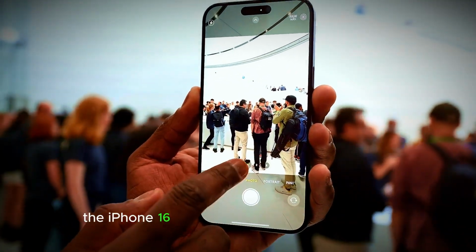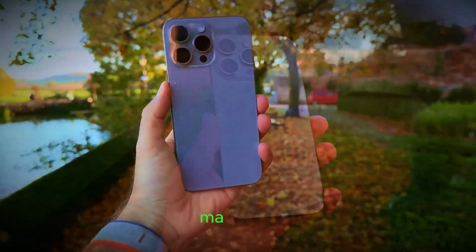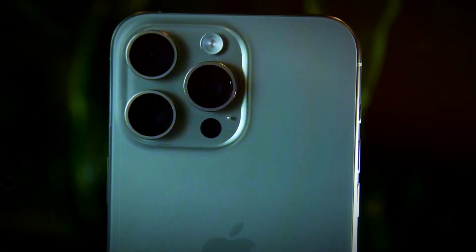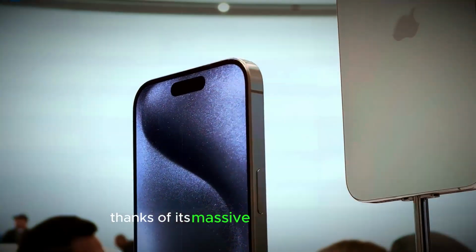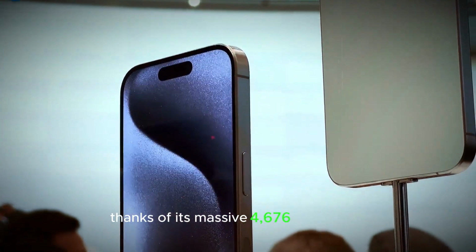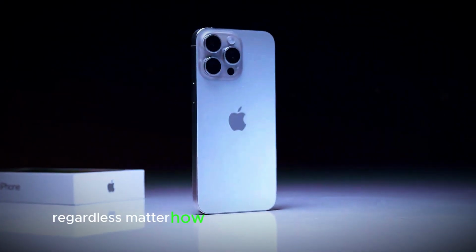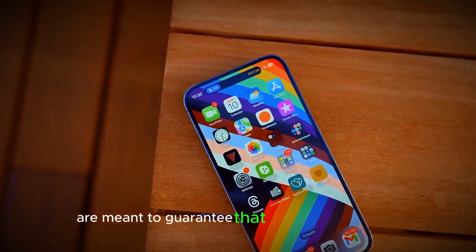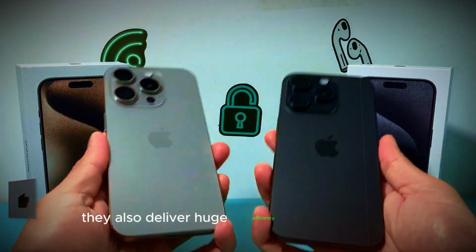The iPhone 16 Pro is rumored to include a 3,355 mAh battery, which is 2.5% higher than the model that came before it. However, the iPhone 16 Pro Max grabs the attention thanks to its massive 4,676 mAh battery and incredible 5% surge. No matter how severe your use patterns may be, these bigger batteries are meant to guarantee that you remain charged for extended periods of time. They also deliver huge efficiency improvements.